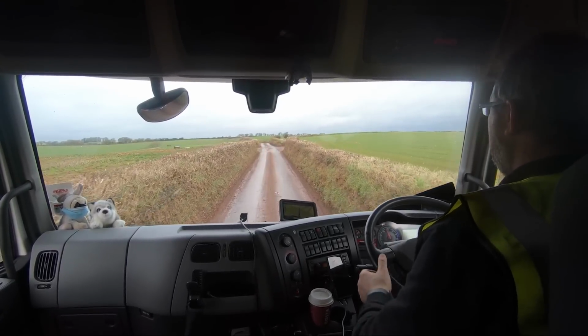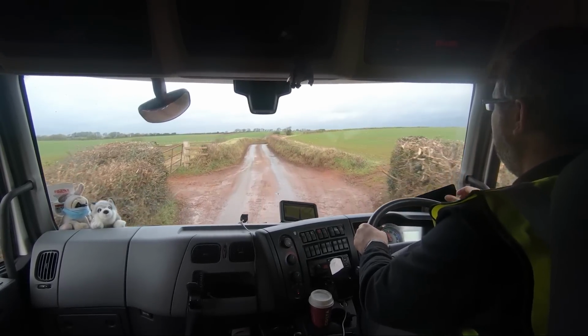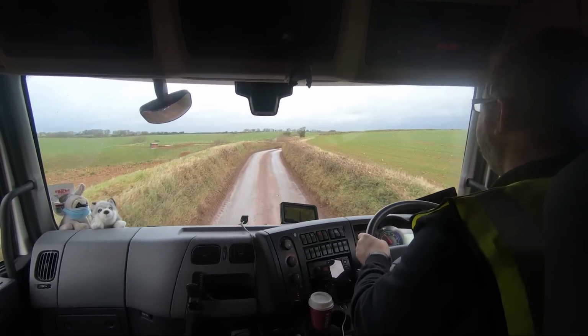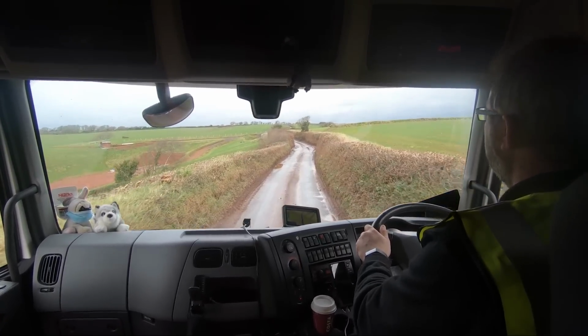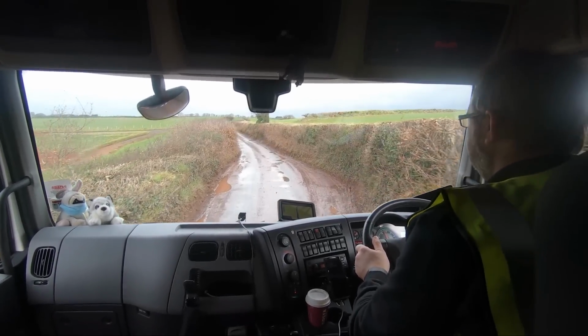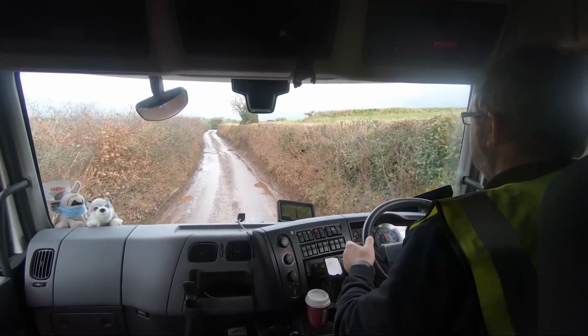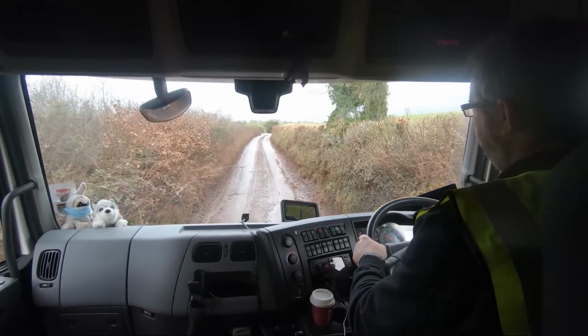But I've got to go along this tight bit of short road and then we're back out onto the main road again. No traffic would be ideal along this short section. Oh, potholes.